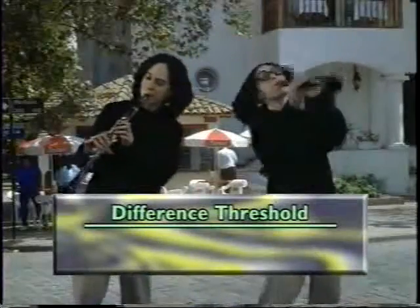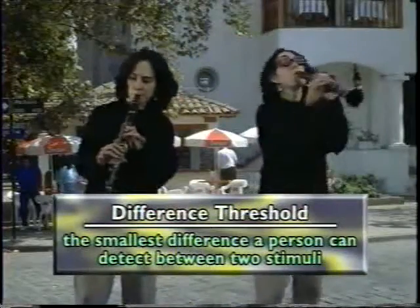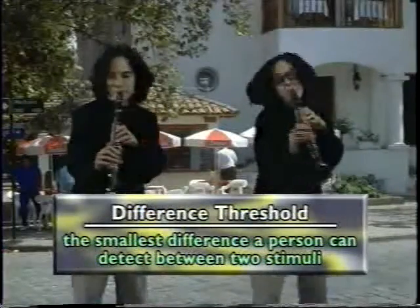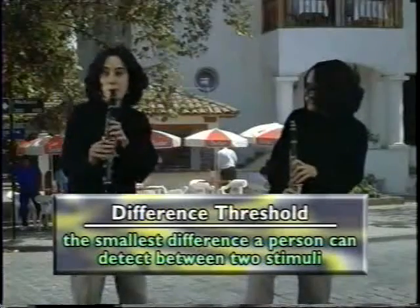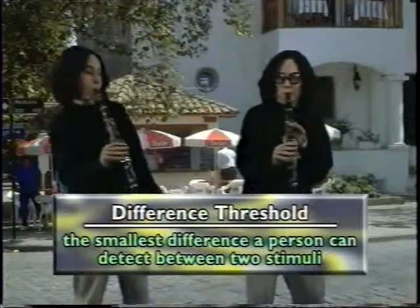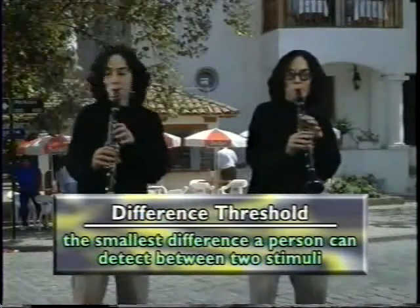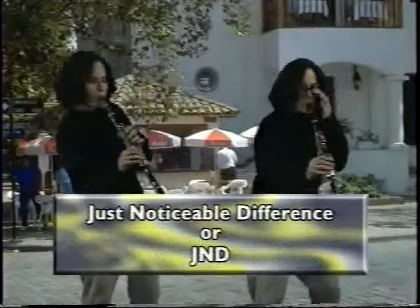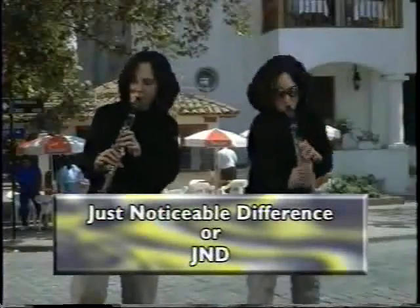The difference threshold is the smallest difference a person can detect between two stimuli. So, if you can just barely tell the difference between two musical notes, then you may be at the difference threshold for those notes. The difference threshold is also called the just noticeable difference, or JND.